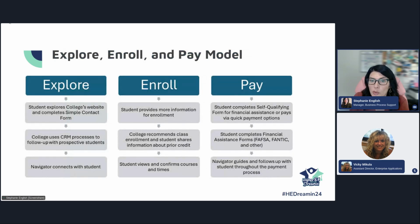I mentioned explore, enroll, pay earlier. These are the pillars, if you will, of building the Salesforce system. So helping the student through that request for information form so that they can explore our programs, ultimately through to the application process, and then to payment.